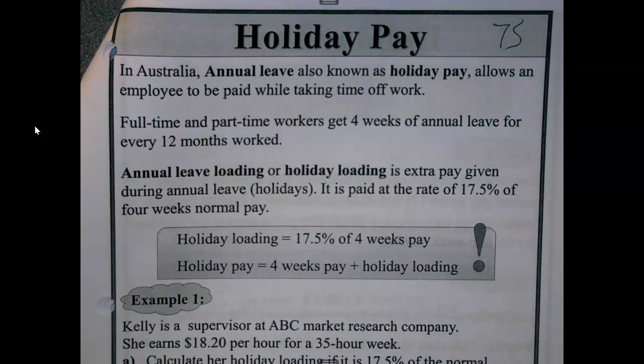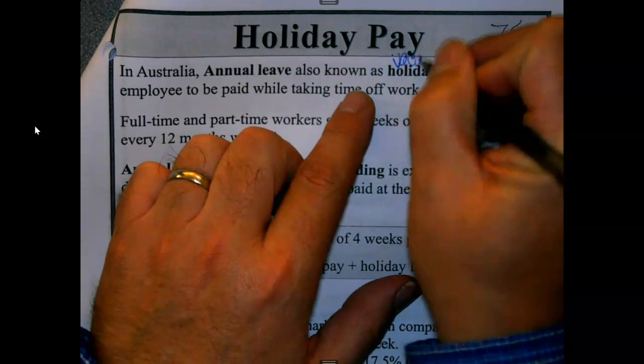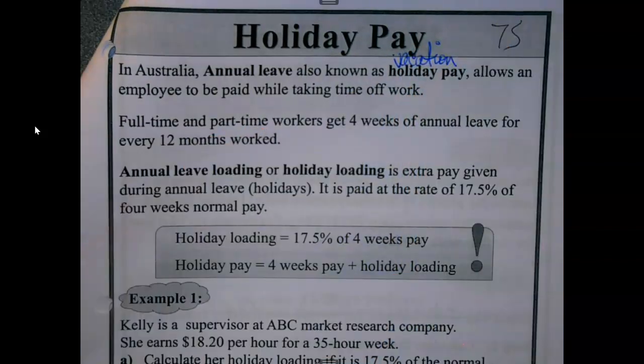So you're like, oh, so it's vacation pay. Yes, that's another word we probably would use here in the United States more than holiday pay. It probably would be vacation pay. But the concept is going to be similar in some ways. So for instance, full and part-time workers get 4 weeks of annual leave for every 12 months worked. That's about average in a lot of places anymore.